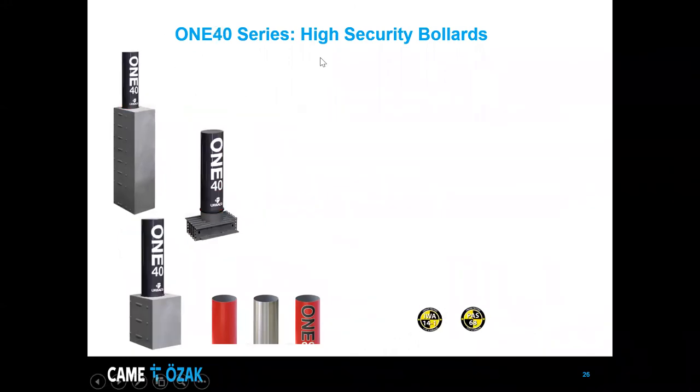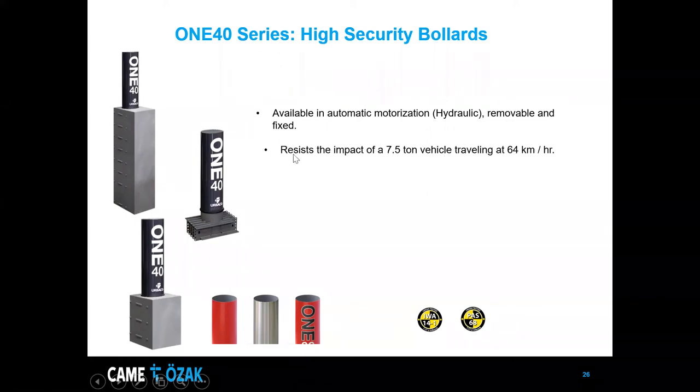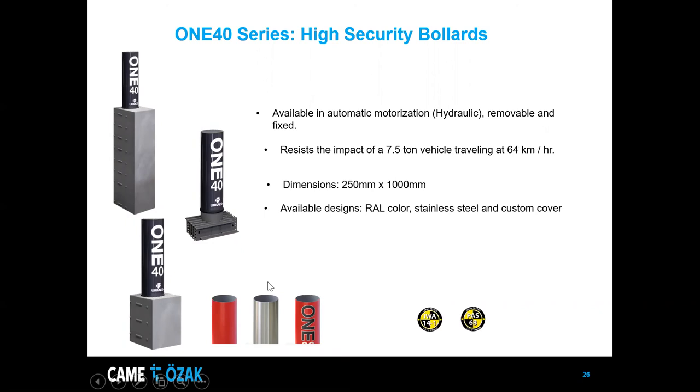The 140 family has a slightly higher level of security. The motorization on these is exclusively hydraulic, but we can also find the fixed and the removable bollard. The impact energy is a 7.5-ton vehicle traveling at 64 kilometers per hour, so this bollard will stop that type of vehicle at that speed. The dimensions are 250 by 1000 millimeters, available in these three options.